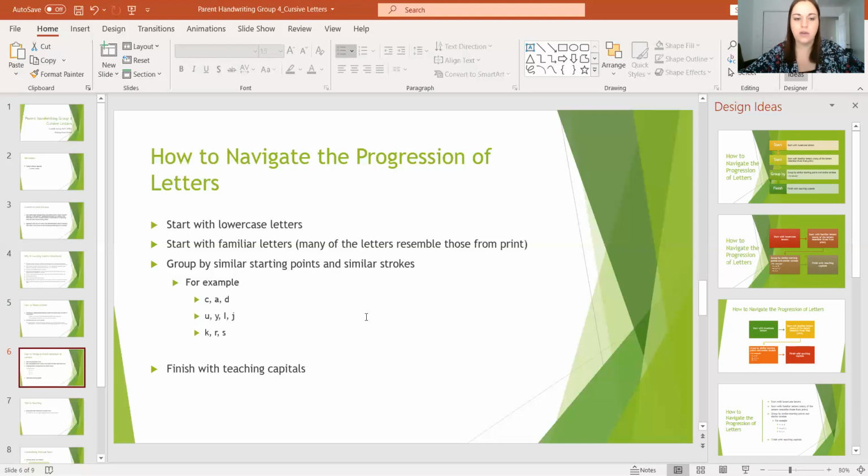So we want to group our letters that have those similar starting points when teaching the letters together. Just like previous videos, we were talking about how we don't necessarily go in alphabetical order when teaching letters. Same with cursive. We're focusing on starting point because that helps with developmental sequencing, and it helps with the repetition of learning. If we're practicing letters that all start in the same spot, we're more likely to learn that starting point, and starting point's important so that we get letter formation down.